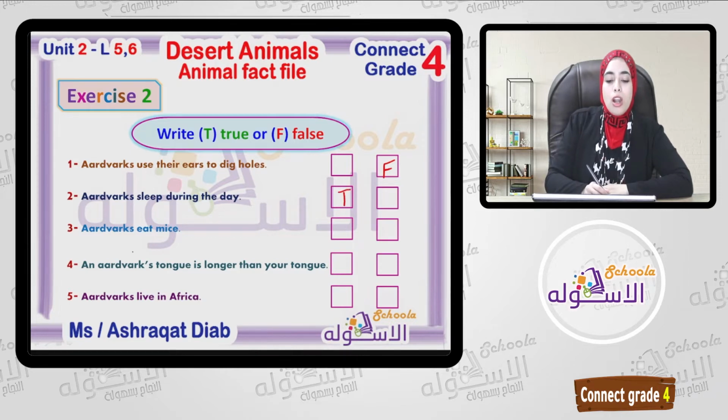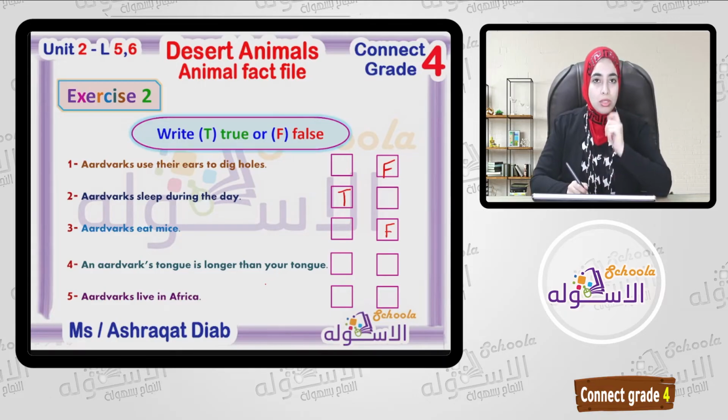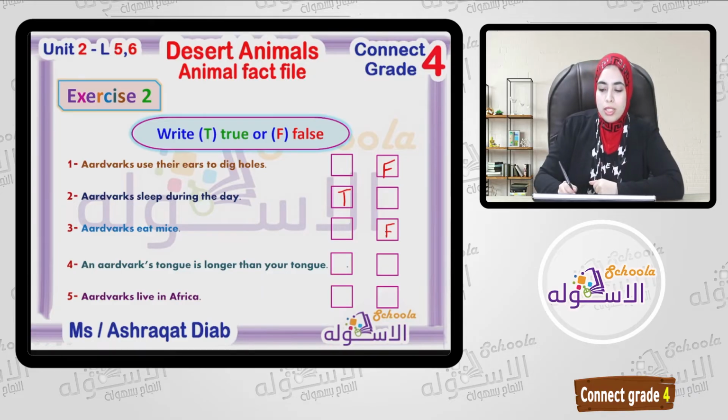Number 3. Aardvarks eat mice? No, they eat ants. This is false. Great. Number 4. An aardvark's tongue is longer than your tongue. The aardvark has a tongue longer than yours. Of course, yes. So it's true.